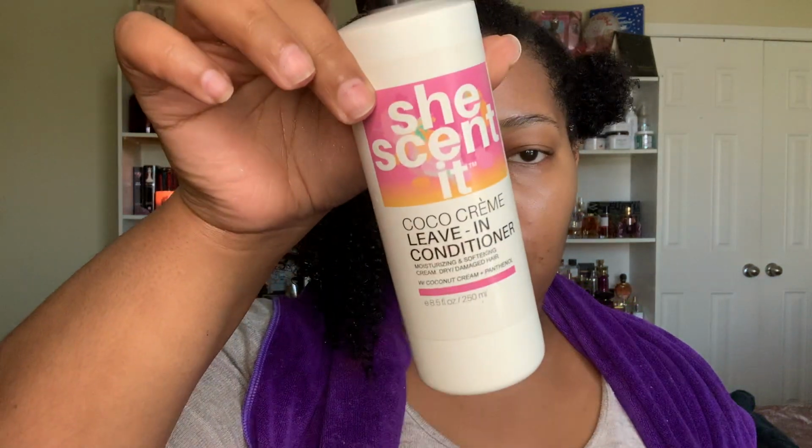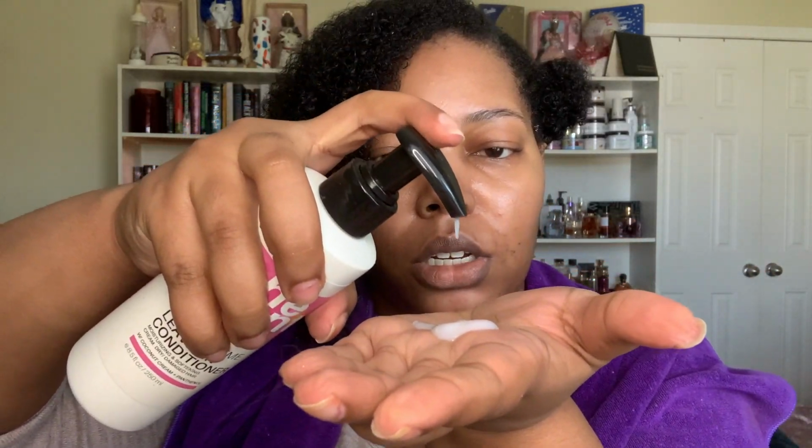All right, so first things first, I'm going to go ahead and add a light layer of leave-in. So I'm going to do this portion with the leave-in, but I'm also going to come in and show you guys what it looks like without a leave-in as well. I'm going to be using my Cocoa Creme leave-in conditioner from She Sent It. I tried the two of these together and they mix very well on my hand. The instructions did say you could use a leave-in, but just to make sure that they mix, I'm gonna go in with that.